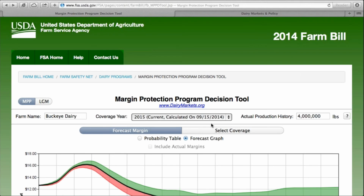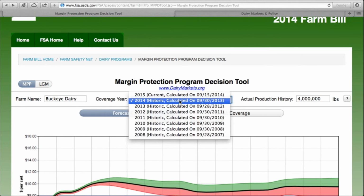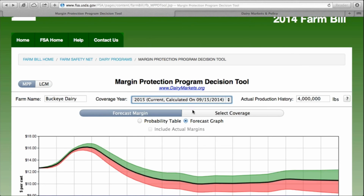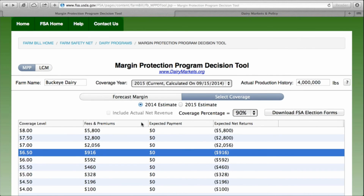But if the probability of payments is zero, let's look at that. Right now, if you look at 2015 and you go to select coverage and you go to the 2014 estimate, margins are great. The expected payment is zero. So as my colleague said last week in the Train the Trainers, take your wife out to dinner and then think about what you're going to do for 2015. Now, that's not advice. Don't quote me on it. Let's watch and see what the market does. But it may be something to consider.